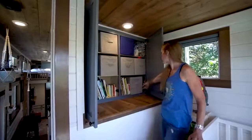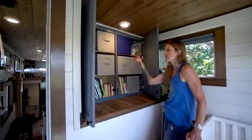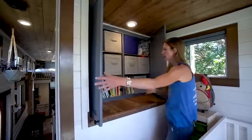And then we have their winter coats stashed over here, extra blankets. This storage fits even more than I ever imagined it could have. It's pretty cool. It's perfect for them.